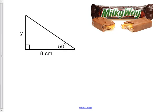All right, let's go back to this kind of a problem. Let's say I was going to find that y. Do I do sine, cosine, or tangent? Well, I look at this and say, okay, if I'm using this 50s perspective, what do I have? What's this called?